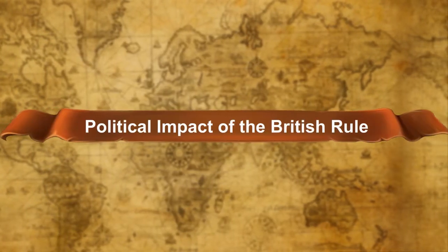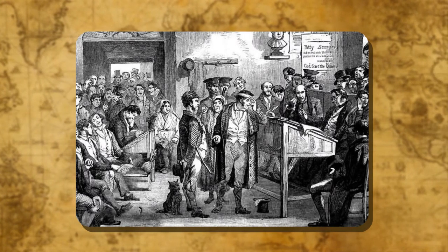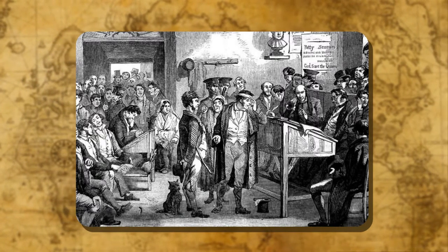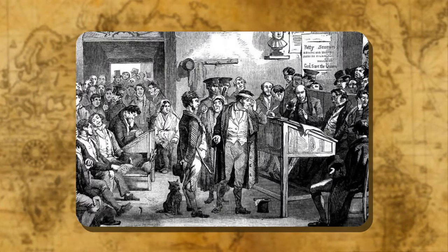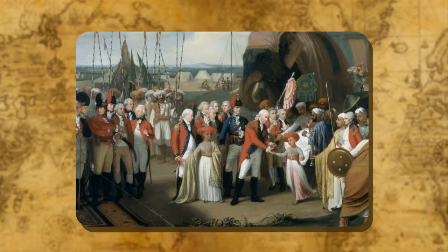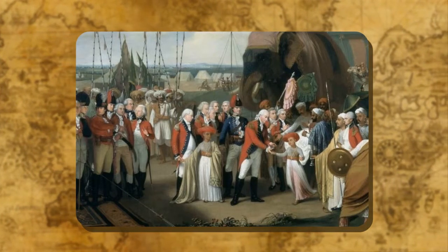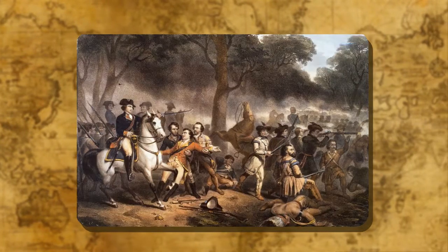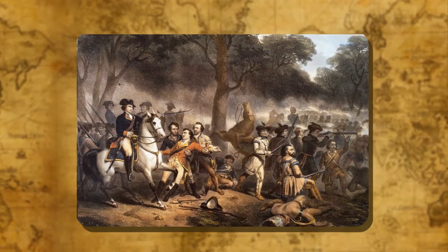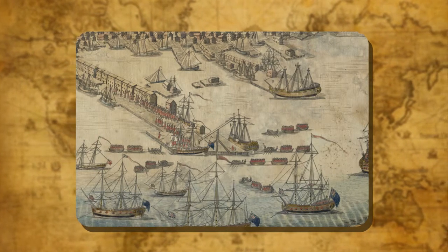Political impact of the British rule. When the officials of the East India Company acquired control over Bengal in 1765, they had little intention of making any innovations in its administration. They only desired to carry on profitable trade and to collect taxes for remission to England. From 1762 to 1772, Indian officials were allowed to function as before, but under the overall control of the British governor and British officials. In 1772, the company ended the dual government and undertook to administer Bengal directly through its own set of officials.